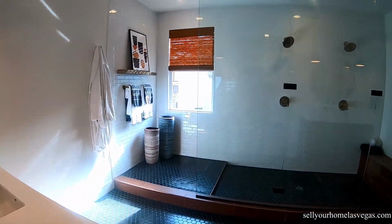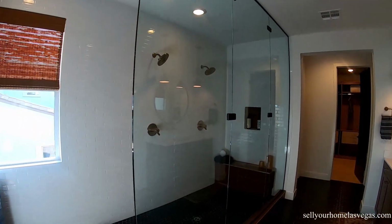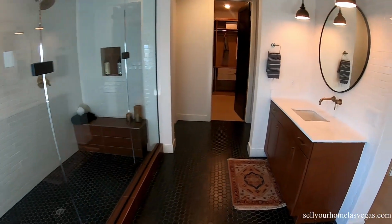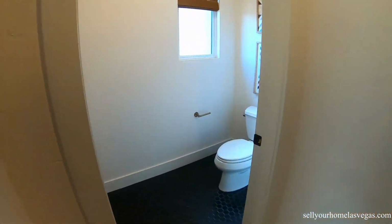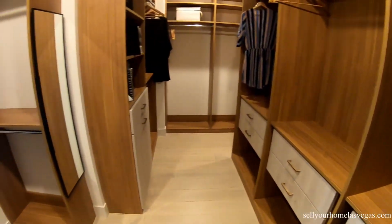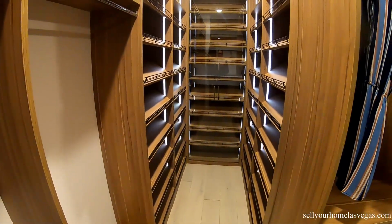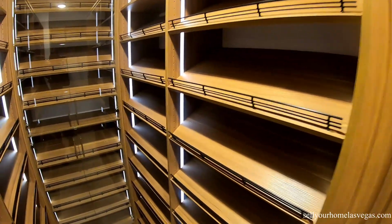Master bath, and take a look at that. My favorite upgrade by far. This one has the dual side by side separate sinks. Beautiful walk-in closet. Look at that, for all your shoes.